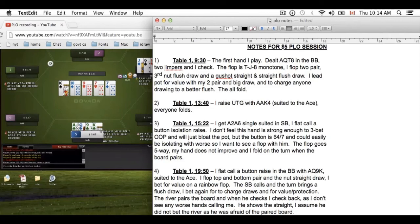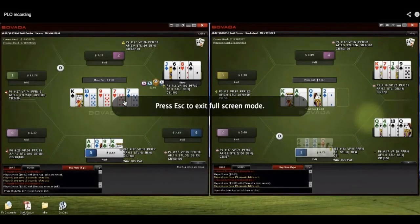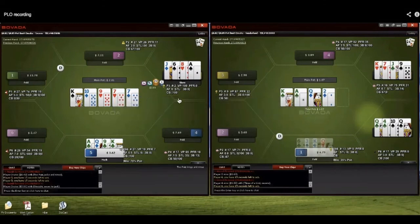Just assume that especially at the 2, 5, and 10 PLO, the worse hands will call you. You can see with these stats like 75, 10, 75, 19, they're not going to fold to anything. So worse hands will call. If he shows a straight, I assume he did not bet the river because he was afraid of the paired board. No, I think he did not bet the river because he's just a loose passive player.